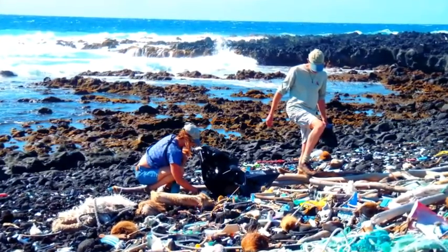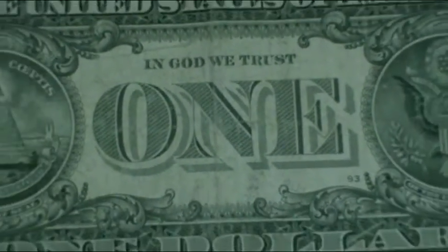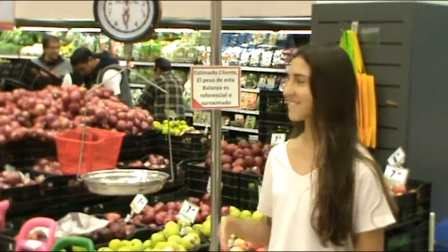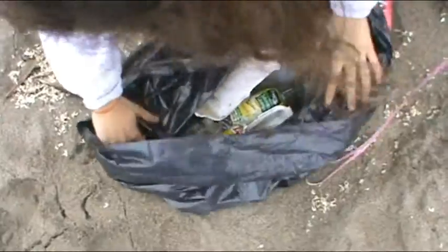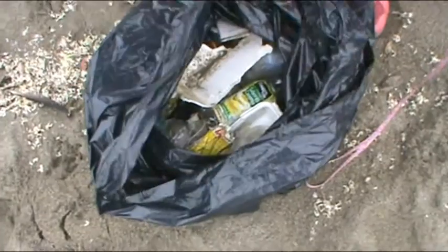But why do we use it so much? Well, plastic is easy and cheap to produce. It is lightweight and convenient. It is versatile and durable. Yes, it is durable, and this is the cause of all of our problems.